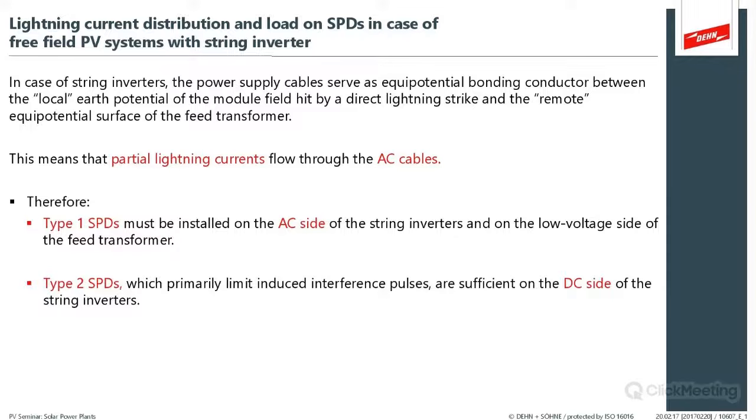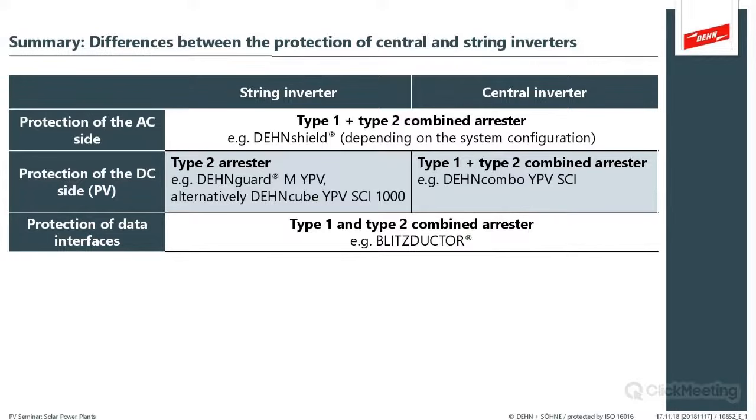Okay, just to summarize that whole setup, this is very important. For string inverters, as for central inverters, type 1 and type 2 SPDs are required on the AC side. On the DC side for string inverters, type 2 is the minimum requirement, but type 1 plus type 2 is still required for central inverters on the DC side. Data lines are also very important, and type 1 and 2 SPDs are required, or recommended, in all cases for the entire PV plant.